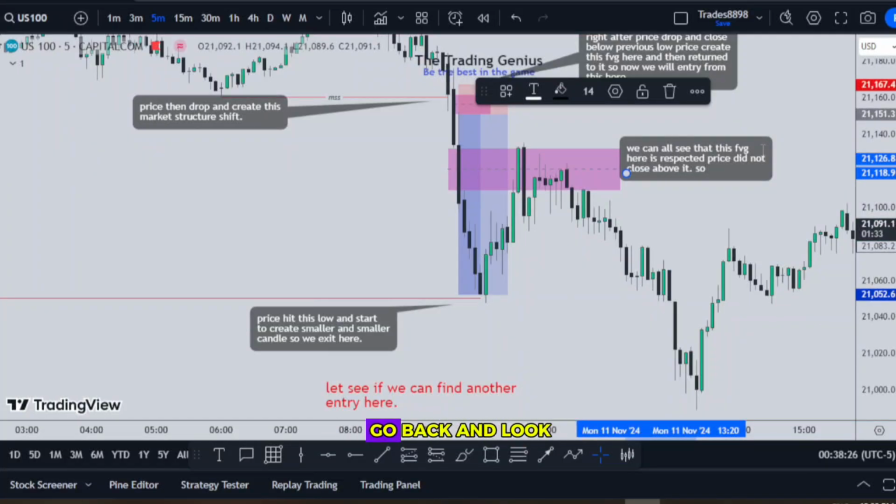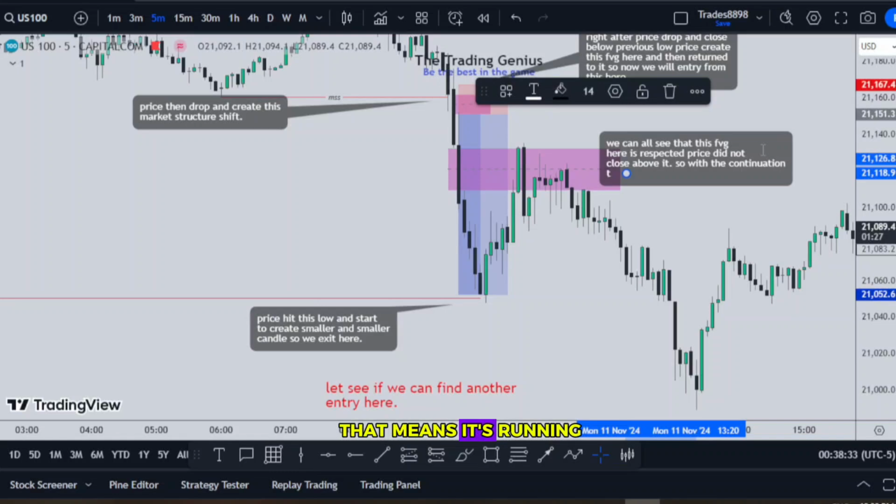And don't take my word for it. Go back and look at classic buy days, and you'll see these things are there. And that can only be there because it's driven by an algorithm. That means it's running a script. It does these things. It's been coded, and it's astonishing.